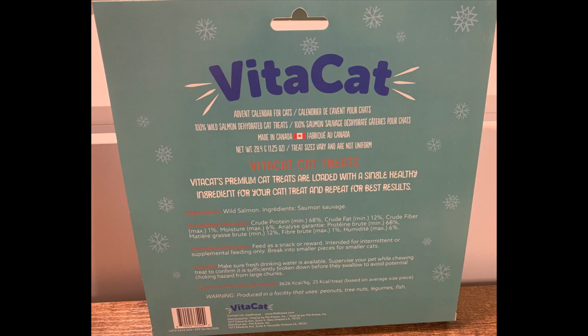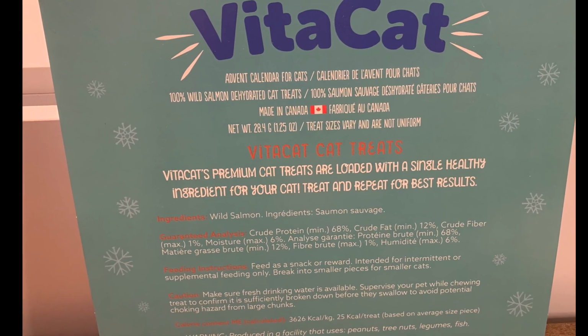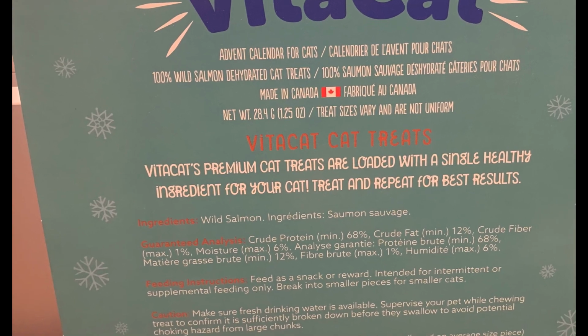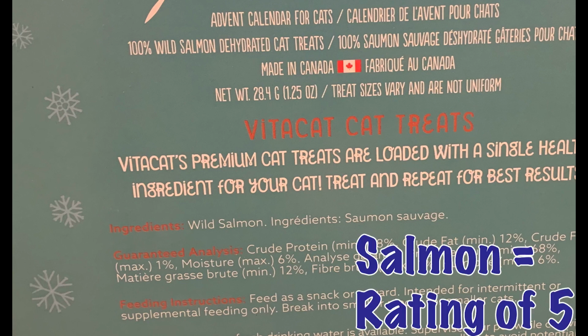Alrighty, so for the VitaCat Advent Calendar for cats, the only ingredient is wild salmon. So it's a full protein source. There's no other additives, no other preservatives, and the reason that they can do that is because it is dehydrated wild salmon, which means that it's been heated at low temperatures for a long period of time, and is actually considered not to be completely cooked exactly, but just to be lower in moisture, meaning that it will not spoil as quickly. So I'm going to give that a 5.